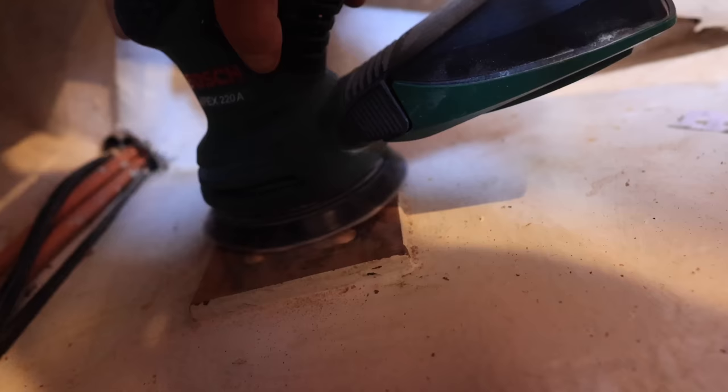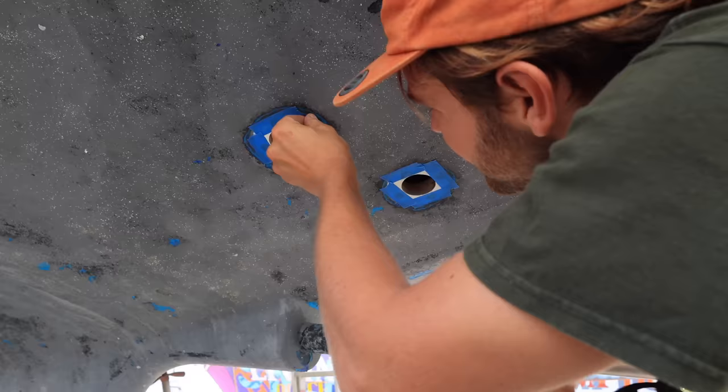They look pretty good. We just need to, there's some lumps here and there from where it's dripped out a little bit, but that shouldn't be too hard to get rid of. Oh, they look pretty good.